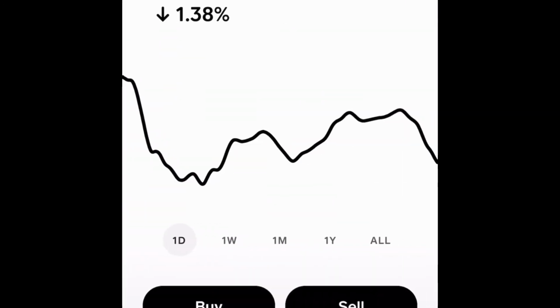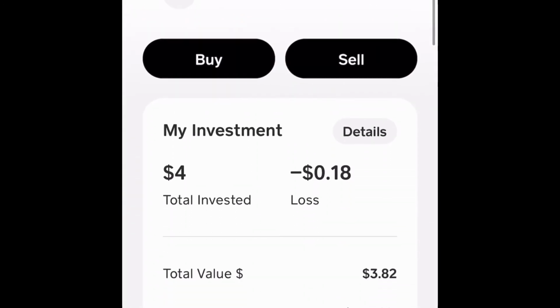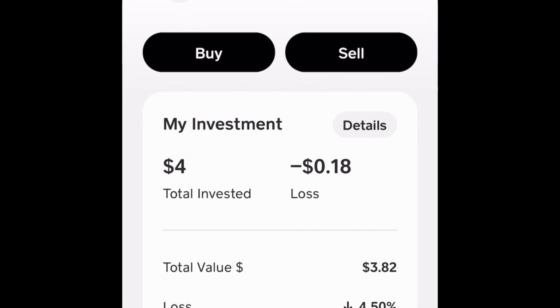Dollar General is the same thing. I went to Dollar General 4 times. Again, I like to go once a week there. It makes perfect sense because every Saturday they have that coupon that I like, the $5 off 25. So there is my investment in Dollar General.